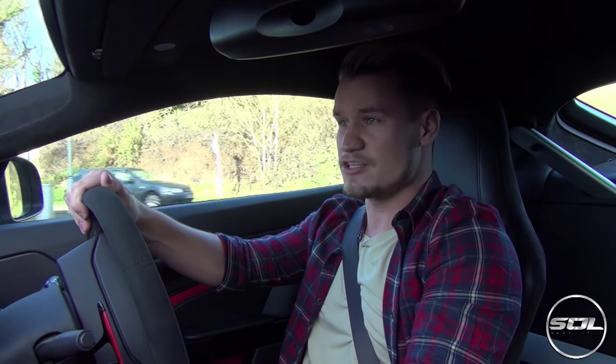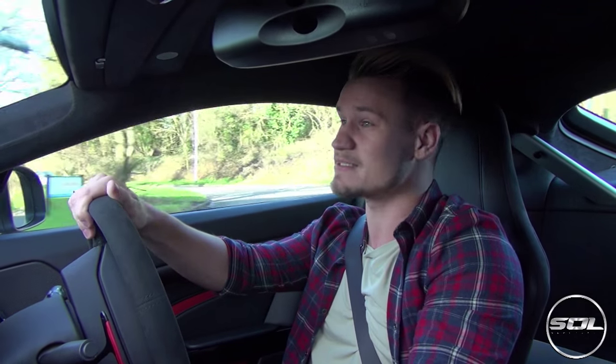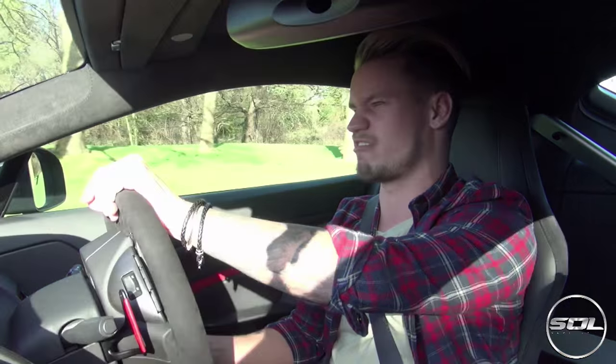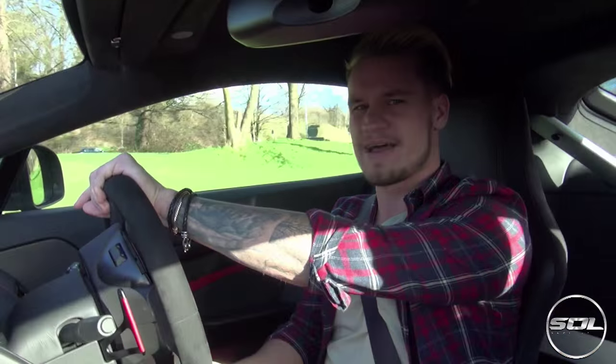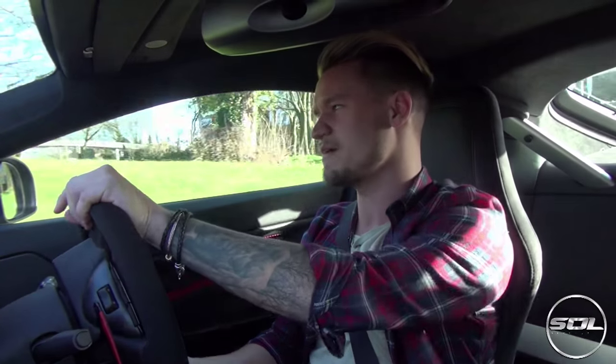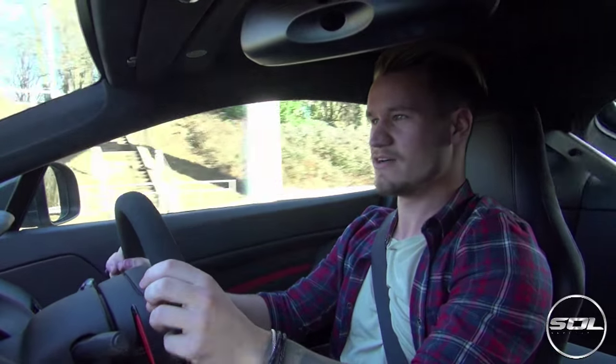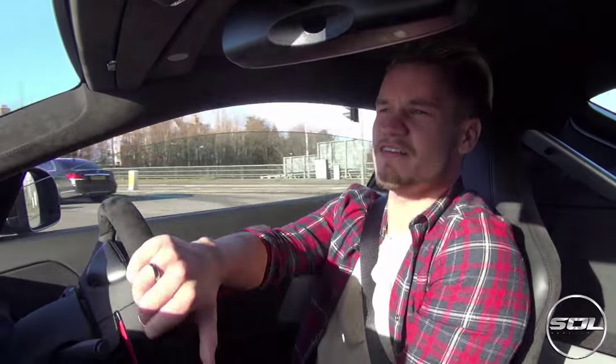Because the Lamborghini, as soon as you click it into Corsa, it's the best button in the car, and it becomes just a real race car for the road, not racetrack. Just becomes an out-and-out supercar that just gets your blood pumping. And this car in sport mode is exactly the same, and it just becomes... V12 engage.